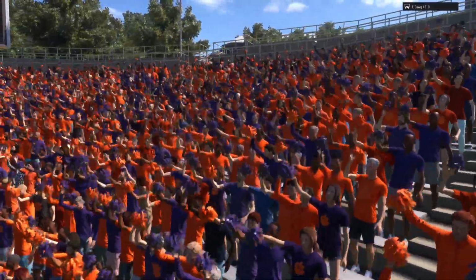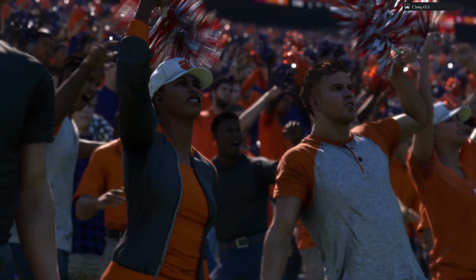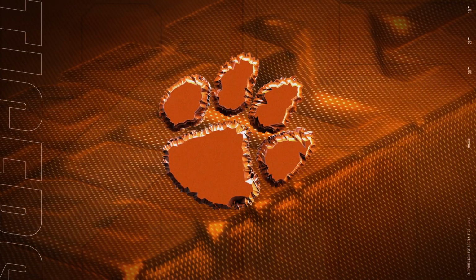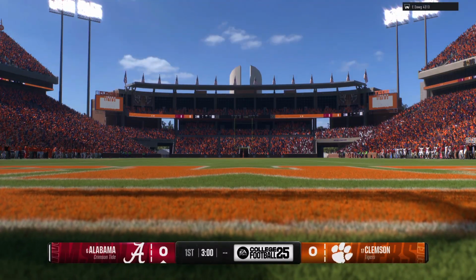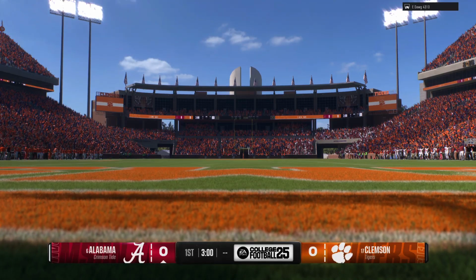As we'll see, the number 6 team in the country, the Alabama Crimson Tide, taking on the 17th ranked team in the land, the Clemson Tigers. For EA Sports College Football, I'm Reese Davis, joined here in the booth by David Pollack and Jesse Palmer. And guys, let's get this thing started.